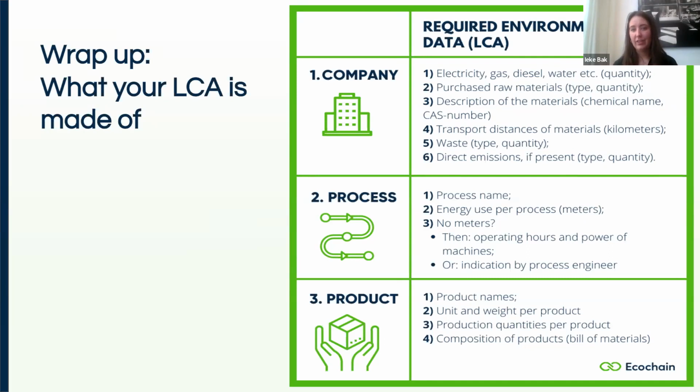Then step 2 is the processes. Which type of processes are there? What's the distribution of these usages and emissions over there? And here you can use the meters if you have those on the processes. Often those are not there, so then you need the process engineer.